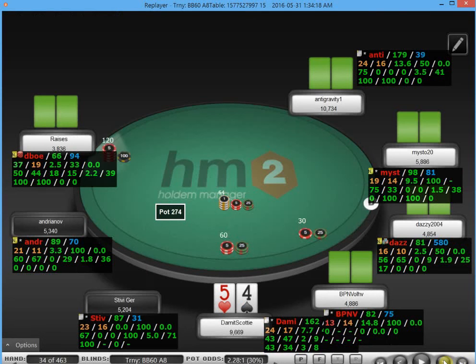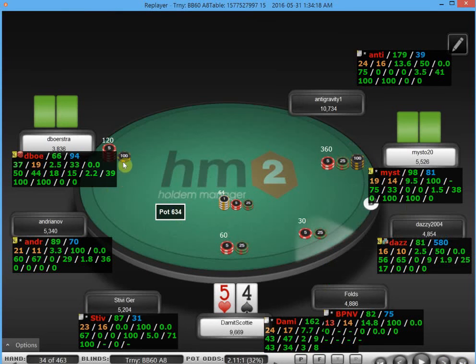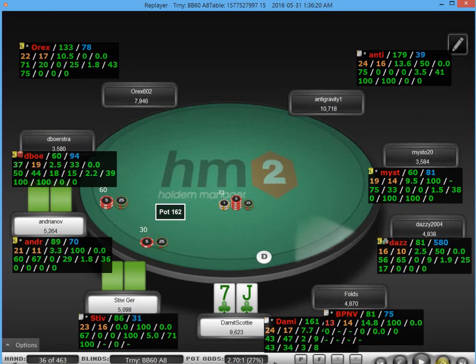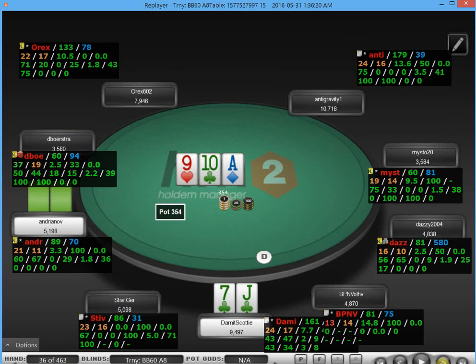Let's see what I do with 5-4. Okay, I was going to defend versus that, but not once we get a 3-bet in there. 10-5, no. Jack 7 suited. I go for a steal, get a call.